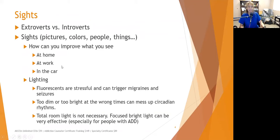So sights, we're going to start with the most obvious one. When we talk about an environment, people often think about, what do I see? And extroverts and introverts have some different preferences with sights. I'm an extrovert. I tend to like to be around people. So when I go to the library, I like being at the library, not because I'm talking to everybody, but because there are people around and there's activity. Introverts may get overwhelmed by too much in the way of people around.